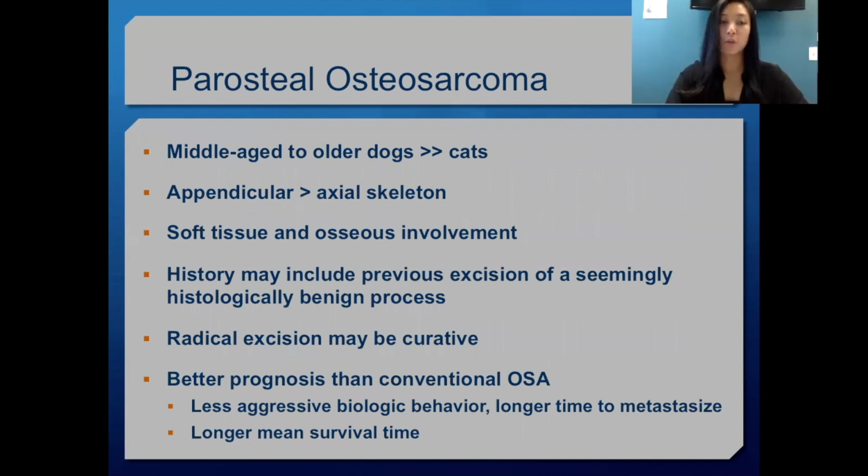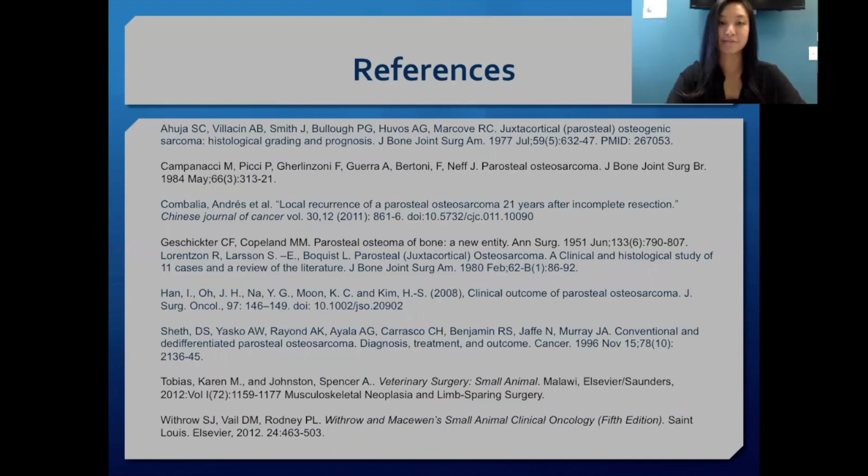Parosteal osteosarcoma, in summary, can affect the same population as seen with endosteal osteosarcoma. There may be soft tissue swelling associated, and radical excision may be curative for these patients and overall provide a better prognosis than conventional osteosarcoma.